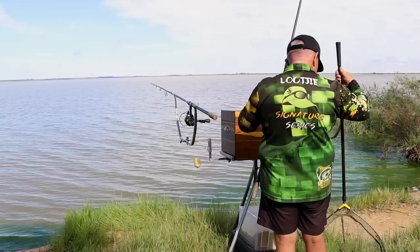couple of big carp. Feels like a nice fish on the line. Let's go fishing. It feels like a nice fish.